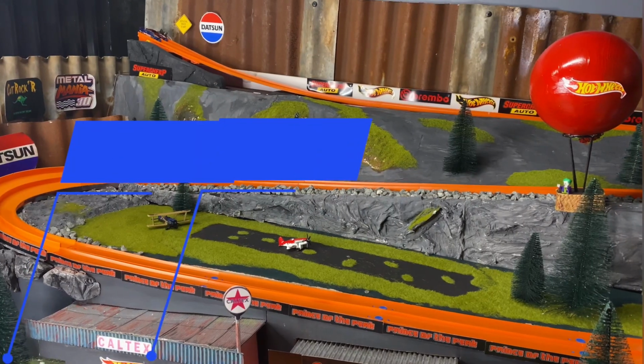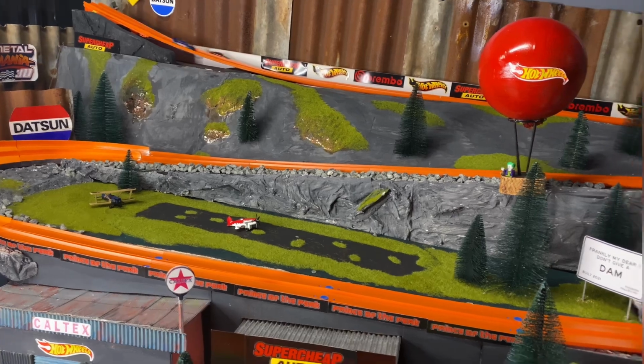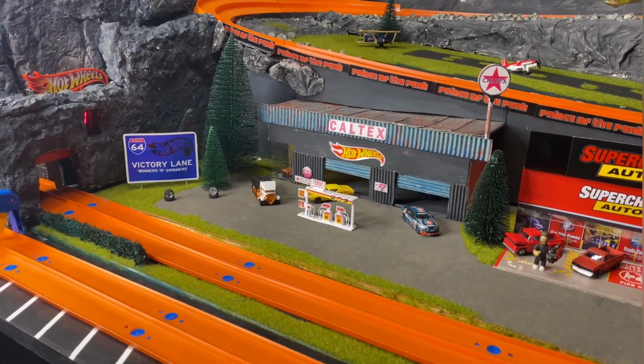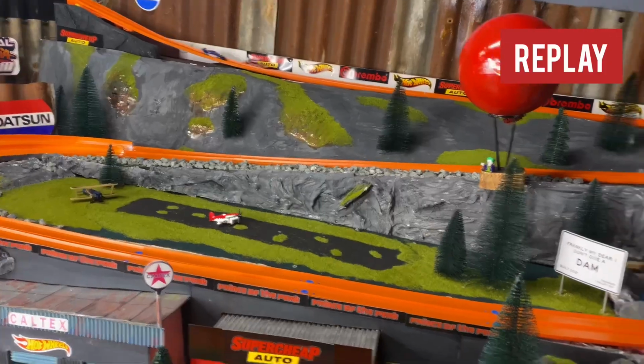Both drivers are ready now at the Super Cheap Auto starting line for the first heat. Away they go. The IROC off to an impressive start. Here comes the Mustang, but off goes the IROC. KC's going to win this. C-Bomb tries hard but can't get there. And KC takes the early advantage in this best of 3 series.